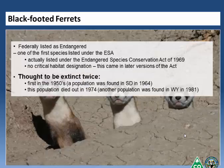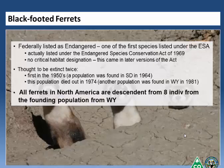It was thought to be extinct twice, and over time we continue to find other small populations that were hanging on. And now all the ferrets in North America are descendants from 8 individuals from that last founding population in Wyoming, which I think is a pretty interesting challenge in biology to maintain the genetic diversity of 8 individuals.